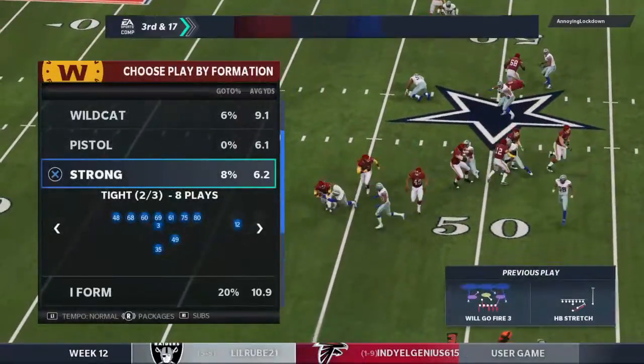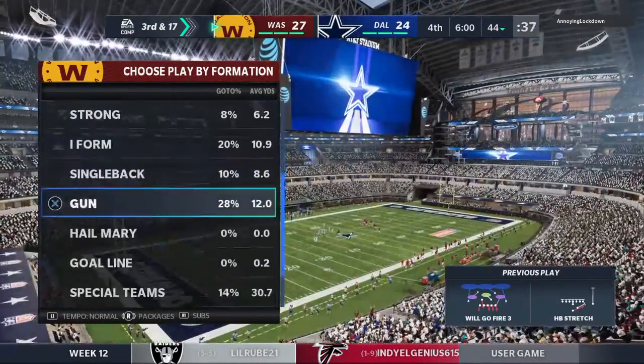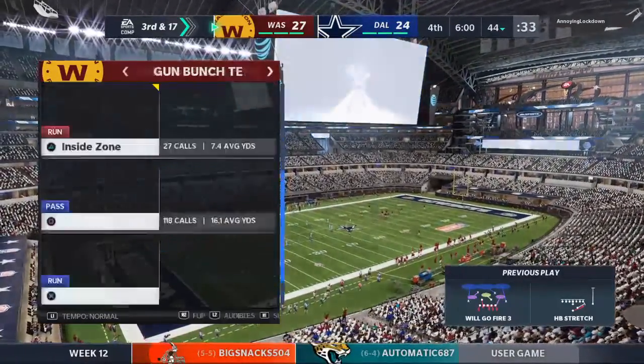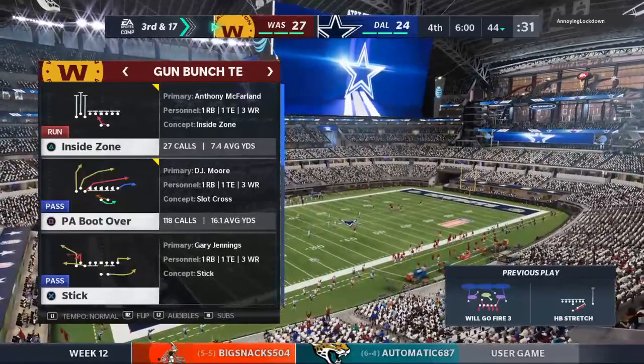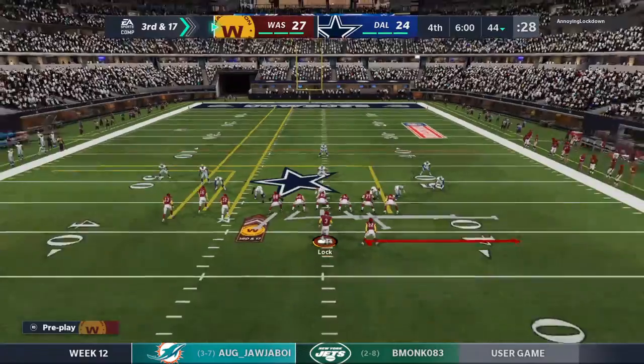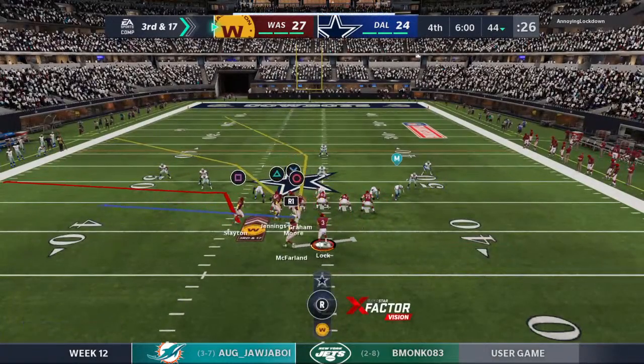Back now in Arlington. It's been a very hotly contested game to this point. Just a field goal separating these two teams as we get set for the fourth quarter. Washington on third down, just 1 for 5 to this point. This is 3rd and 17.